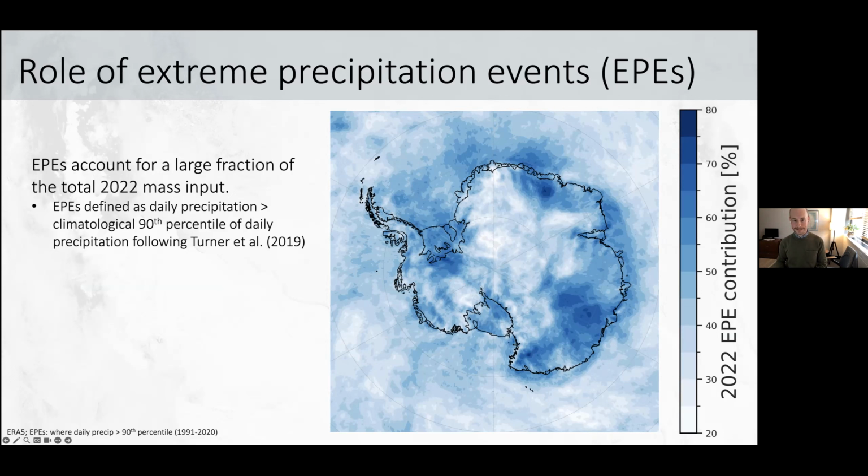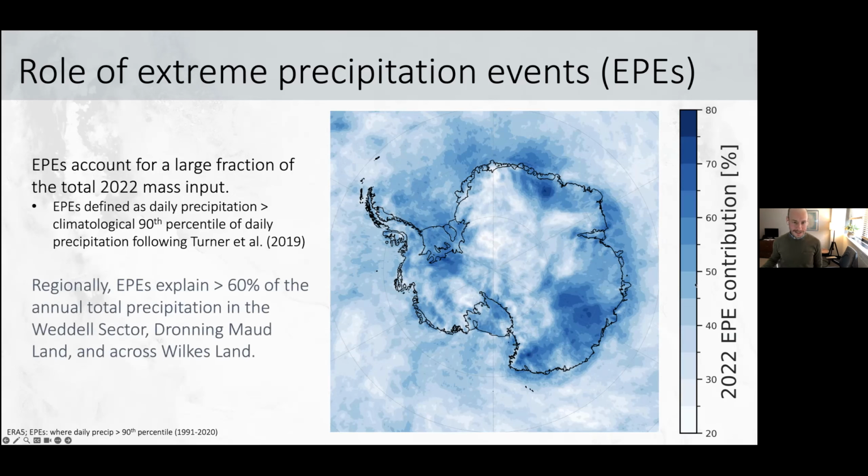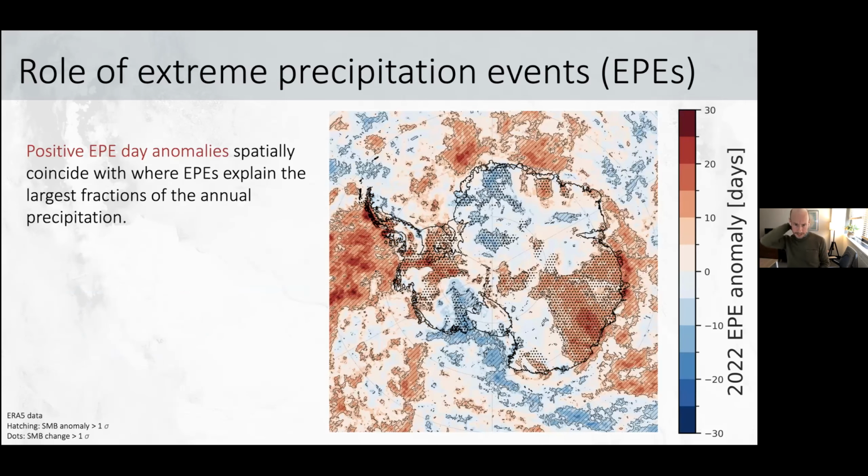This plot here is showing that EPEs in 2022 accounted for a large proportion of the total precipitation. So this is showing how much snow fell during EPEs, and what proportion of the total annual accumulation came from one of those EPEs. And these can explain more than 60% of the annual precipitation in places like the Weddell sector in 2022, in eastern Dronning Maud Land, here's a hot spot, and across areas of Wilkes Land and Adelie Land in East Antarctica. So a lot of the snow that fell in 2022 was associated with one of these high magnitude snowfall events, an EPE.